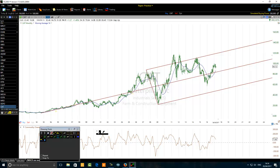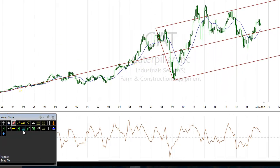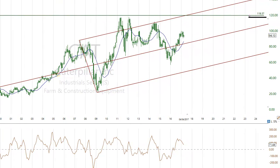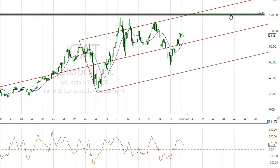So here we are. Goldman Sachs said that they are bullish towards this stock, and they set a price target at 120. Now let's put it there. There is a reason why they put that price there. Let's put it on my chart.